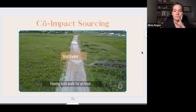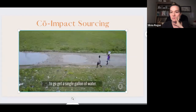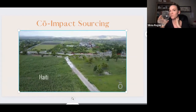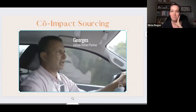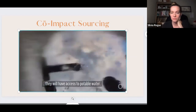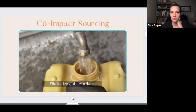Having kids walk for an hour and a half to go get a single gallon of water, it's not an easy task. We have new wells being drilled, and in a short time, they will have access to potable water, which is like gold now in Haiti.